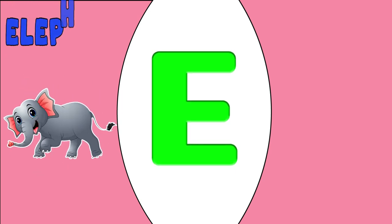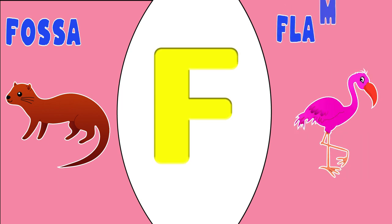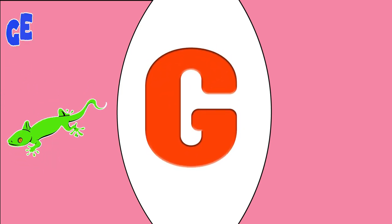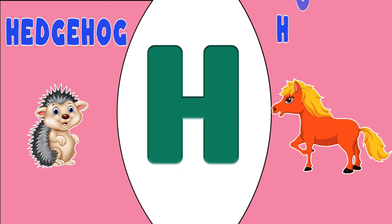E. E is for elephant, elk. F is for fossa, flamingo. G. G is for gecko, goat. H. H is for hedgehog, horse.